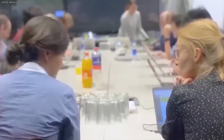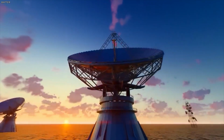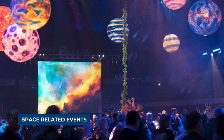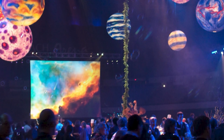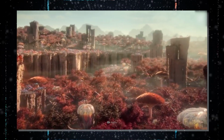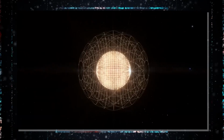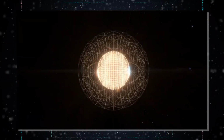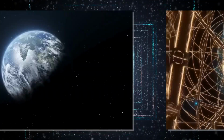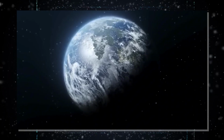But it is not just the scientists who are getting excited. This discovery has captured the public's imagination like few space-related events have in recent years. The idea that an alien civilization might be close enough for us to see the lights of its cities is both thrilling and awe-inspiring. People are excited about this discovery. They have been following every update from the James Webb Telescope and eagerly waiting to see what comes next. And honestly, who could blame them?